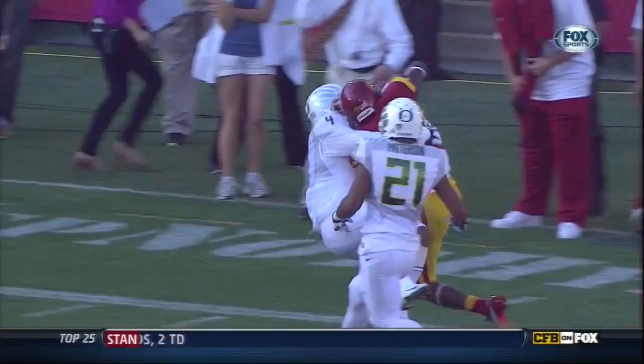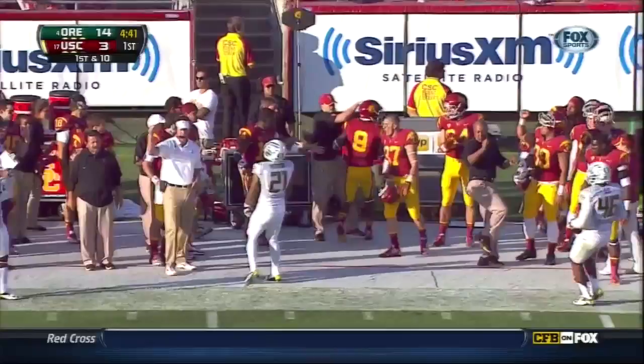Going up top. And beautiful throw. Marquise Lee camping on it.